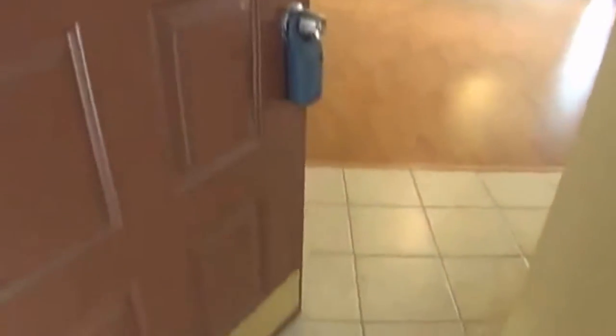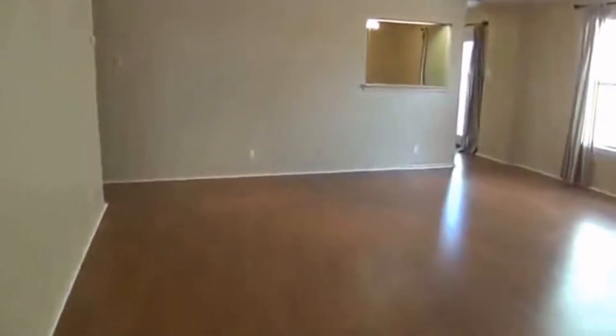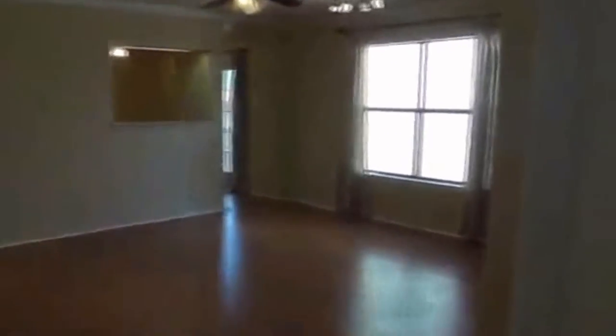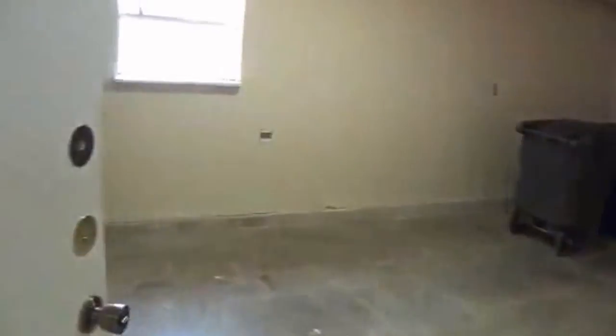In the entry here we have ceramic tile, laminate floors. This is the living room. Have ceiling fans. On the right side here we got the garage. This is a one-car garage with the garage door opener. Also have here the water softener.